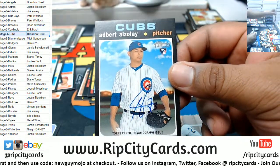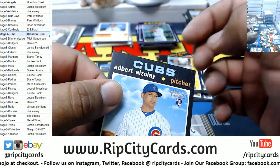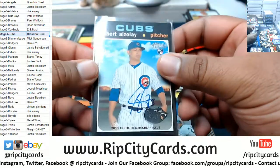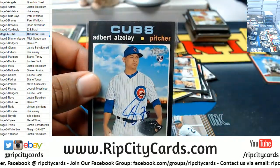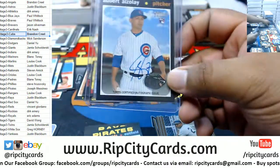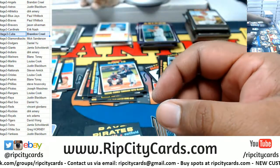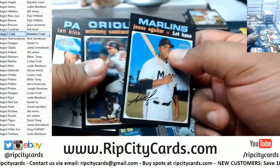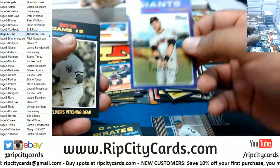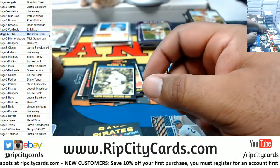There's another autograph for Adbert Alzolay as well. It's a little dirty, but there is yet another Alzolay Cubs auto. That's the second one. Craziness. Yeah, at least put a different autograph in there. I mean, it's great for the Cubs owner, but, man. Longoria, Giants purple. All right.